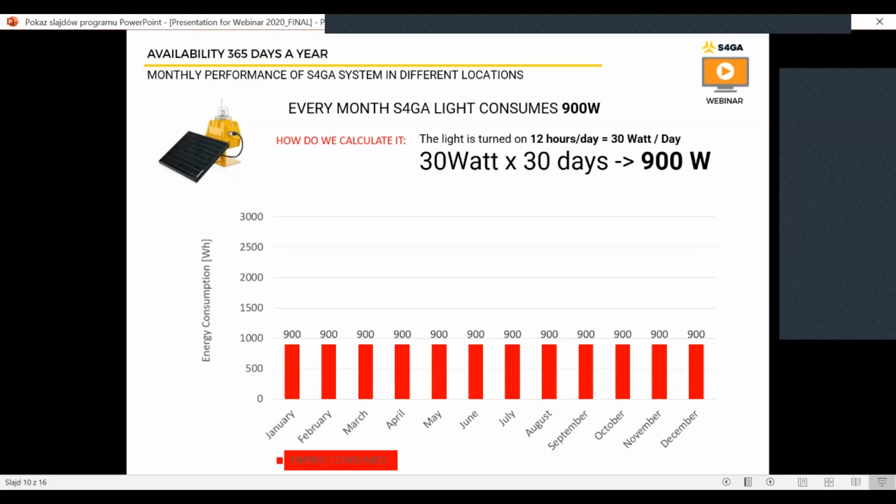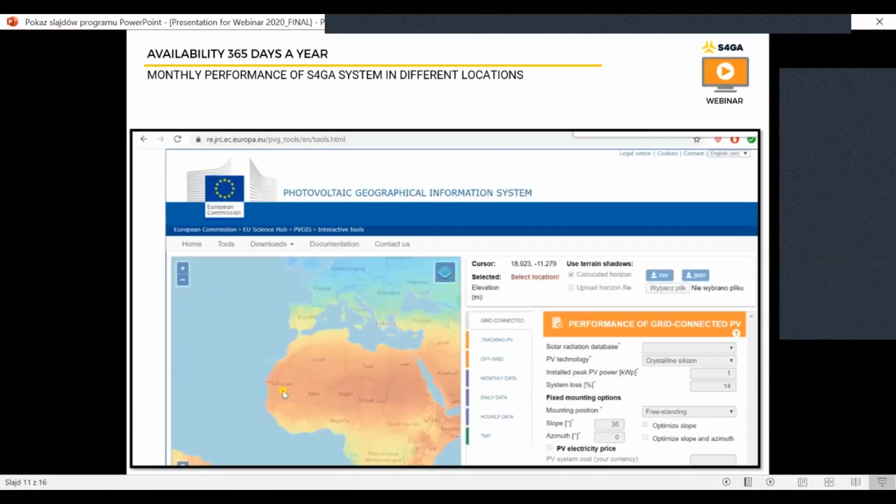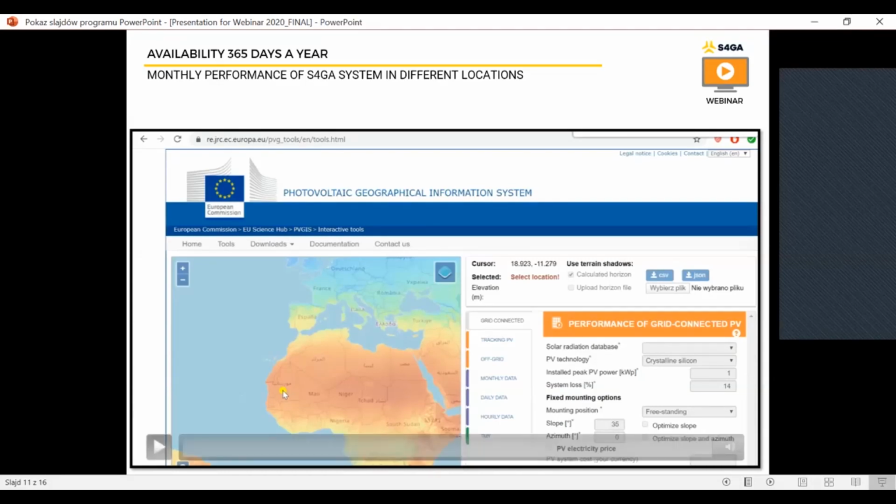The next question is, can the solar panel of the light provide a sufficient amount of energy to cover the energy consumption? Which means the power balance will be positive. To check it, we have to simulate it using a system called the photovoltaic geographical information system. So now I will activate a short 5 minute movie about it, and it's recorded. You shall hear the sound of the movie right now.